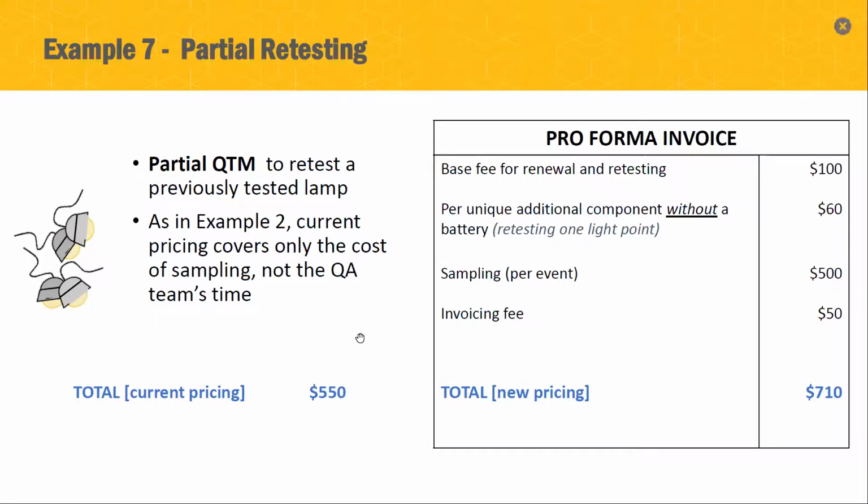Does anyone on the QA team want to expand a little bit on this example for others' benefit? I think Lily covered it pretty well. The most common retesting happens when your product's tested and doesn't meet one of the standards, and it can't be fixed by changes to the packaging or the user manual. And so that's what this is covering. But we see a lot of different types of retesting. Commonly it's for a battery. And so these are for when you're retesting the same component after it's already been tested.